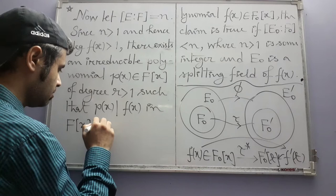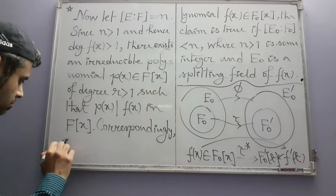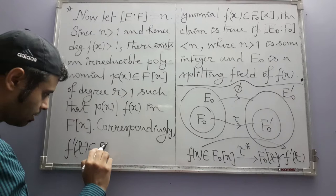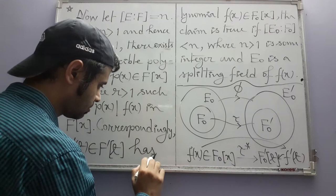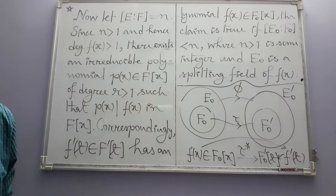Correspondingly, f prime(t) belonging to F prime[t] has an irreducible factor. If you understand what irreducible factor means, it's the polynomial which is irreducible that divides the given polynomial.